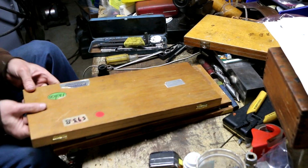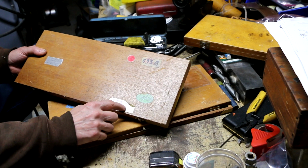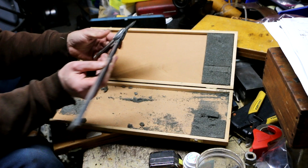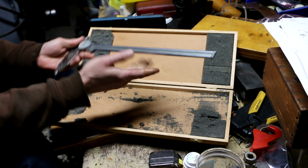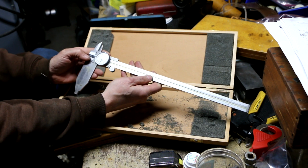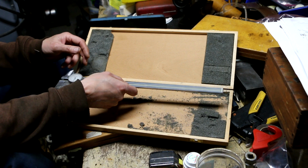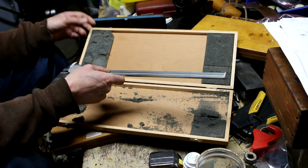And then here's another pair, again Helios. These are also badged with the Fowler badge, which means that Fowler was importing these and selling them. So there's some nasty foam in here, but same deal with these, they just need a little bit of cleaning. They work fine. Over here they say Helios, and right here in the window they say Fowler. I'm definitely going to need to clean this out soon, because you don't want that little bit of foam getting in the rack and causing a problem.